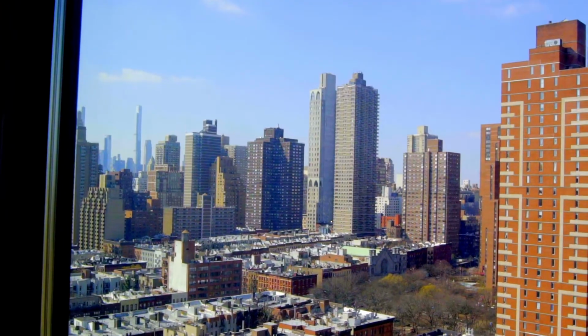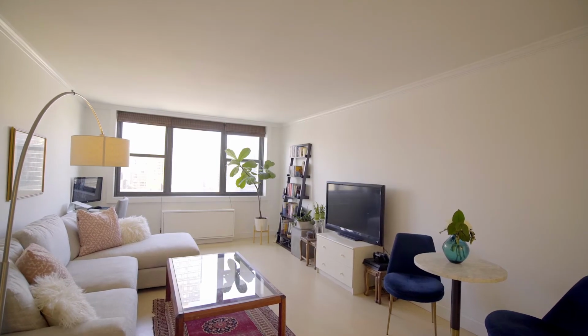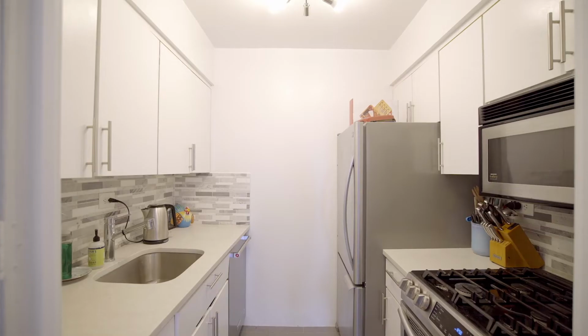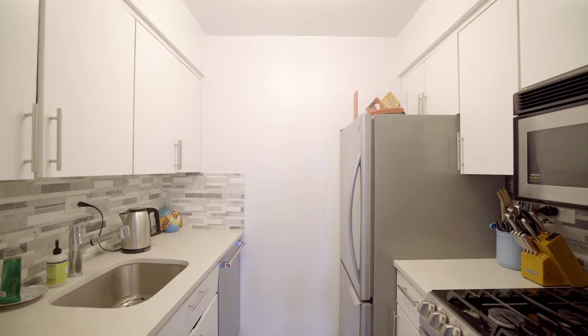Beautiful light streams in all afternoon. I mean, come on, look at these happy plants. The comfortable living dining room features light floors, crown molding, a really large window and central air. The adjacent galley kitchen provides ample counter and cabinet space with a custom tile backsplash and stainless steel appliances.